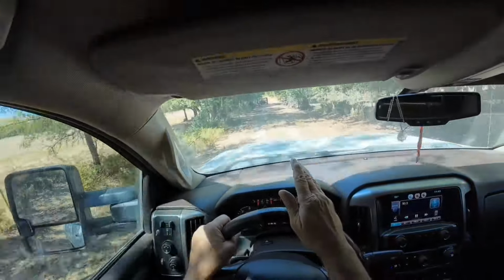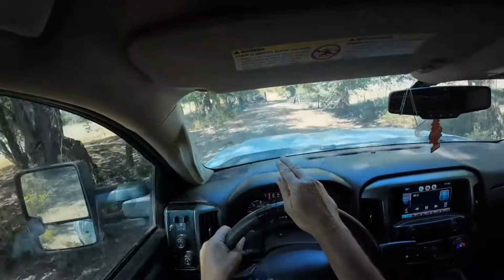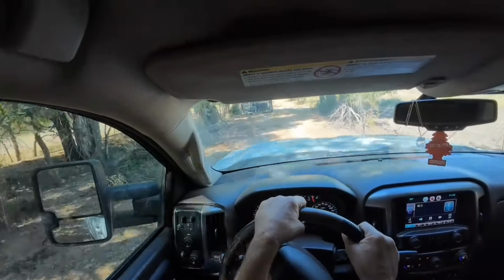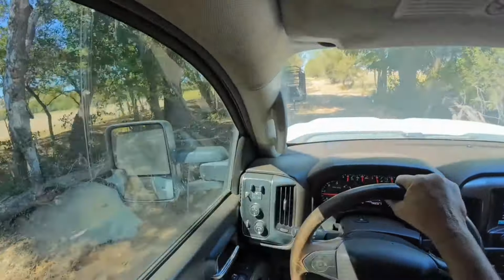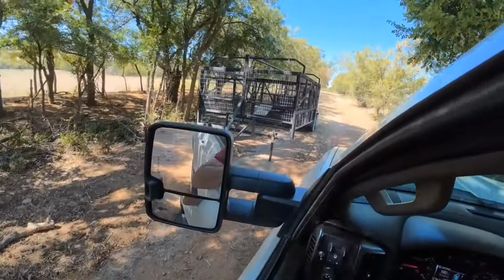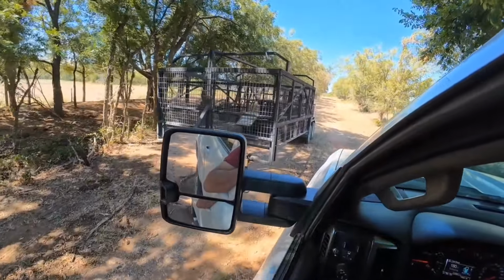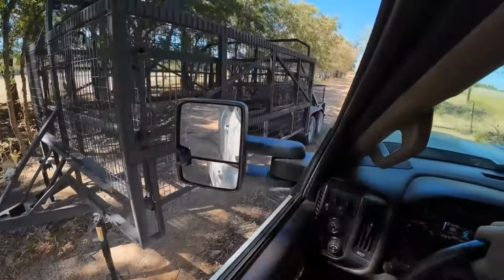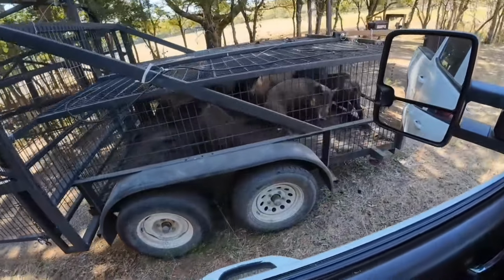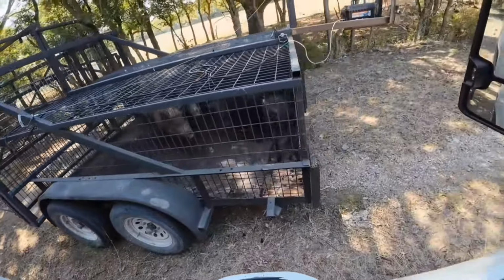Now this trap, this is my buddy that invented my drop traps, and this is a drop trap, but you can also load the pigs into a pen in the back. This is a beast of a trap. Yeah, that's a good load of pigs right there. Look at that. Oh yeah.